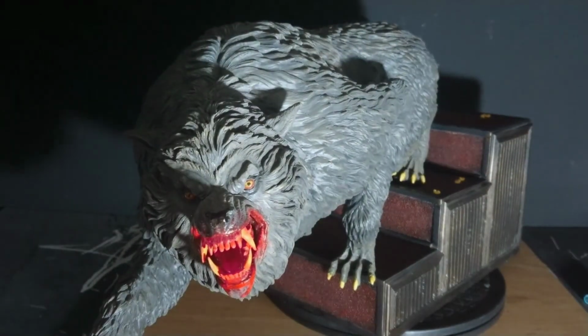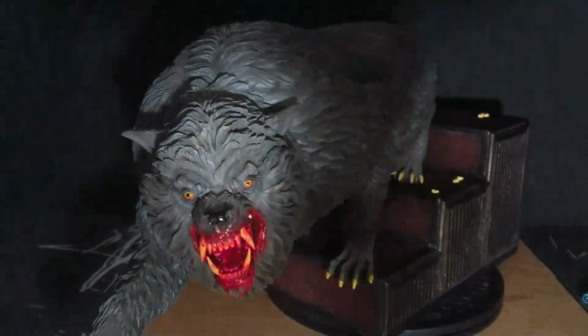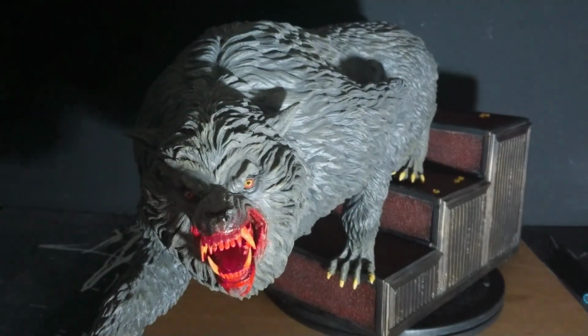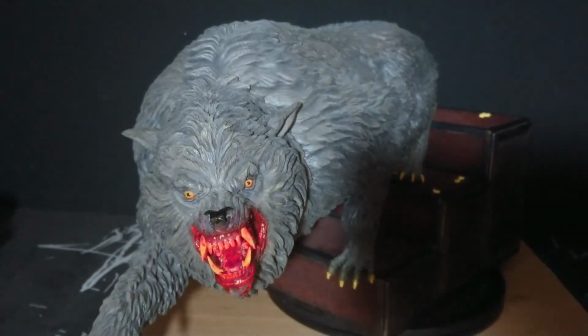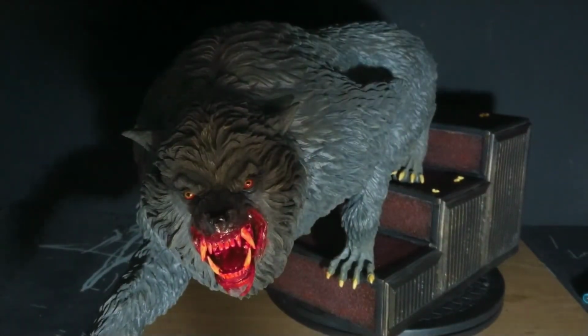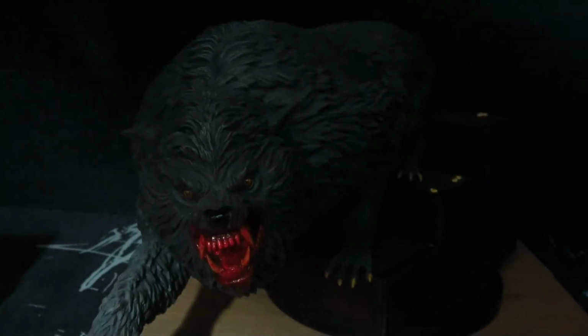And now you start getting effects like that, and it looks really nice. As most things do with decent lighting, but it's a werewolf. It's got to be lit correctly. It has got to be lit correctly.